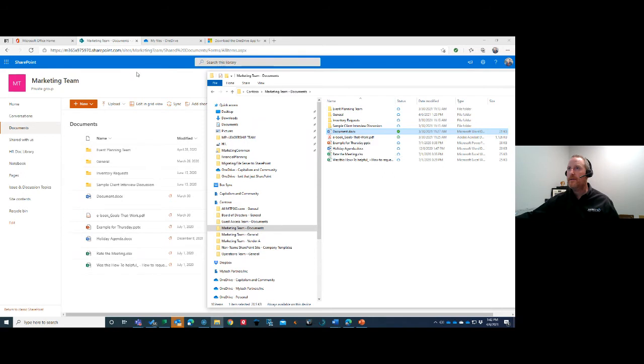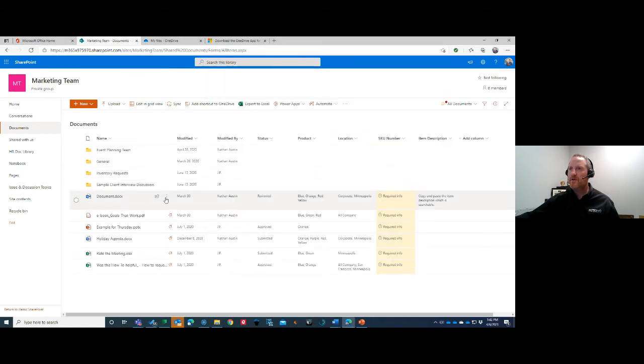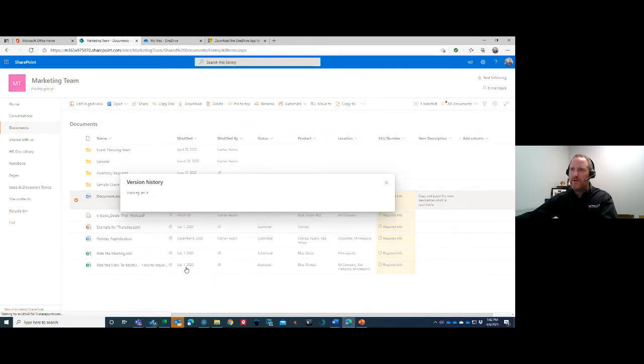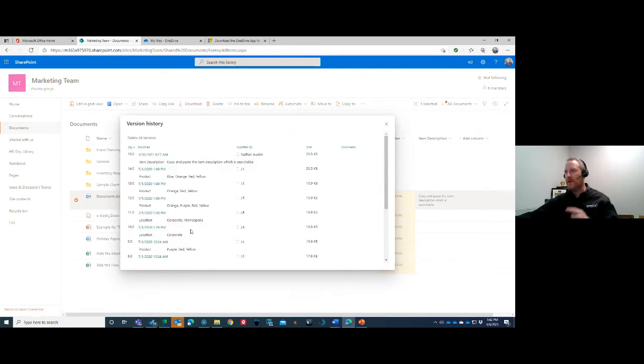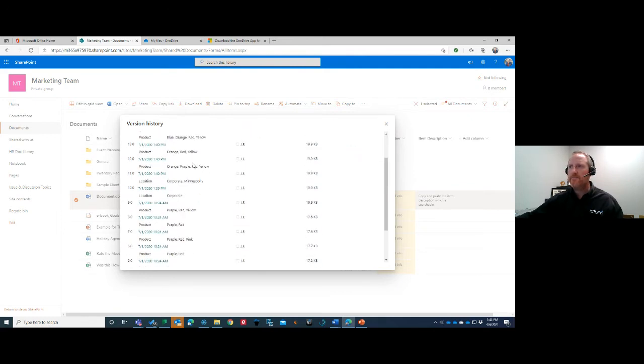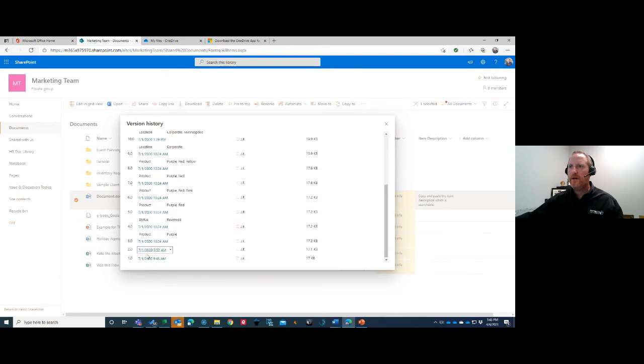I haven't had a lot of revisions on this, but you can go in here and click on the breadcrumbs. If you hover over a document in SharePoint, because version history is one of the things, and you click on that, you go to version history. There are probably not many, because okay, there's more than I thought. So it'll tell you the version history of this document and the different iterations of it.